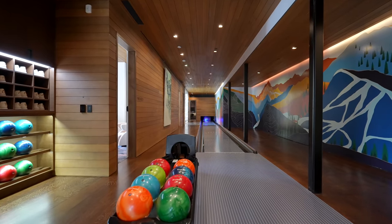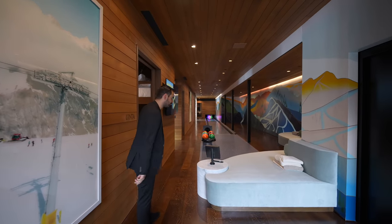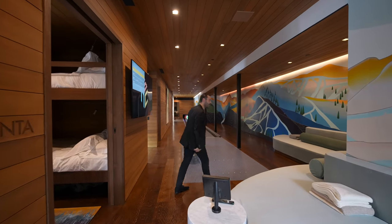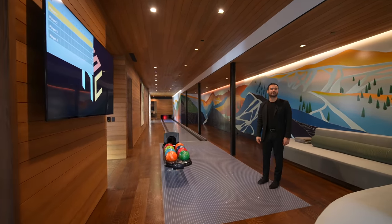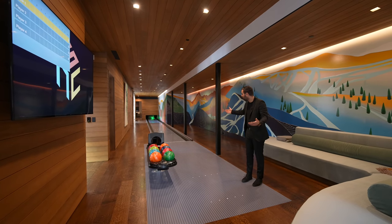Now let's talk about the bowling alley. It's awesome. You have an elevator access directly here. And who doesn't want to bowl in their home? I mean, I want to. This is awesome. Yeah, this is great. I'm a terrible bowler, but I would still enjoy this. Absolutely, bring your friends down here.